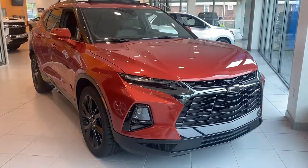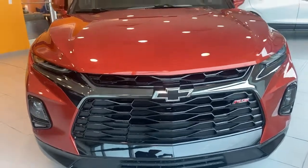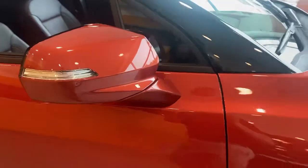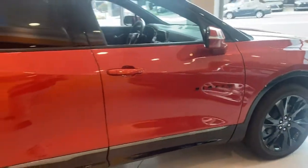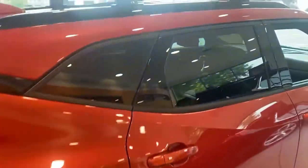This could be the car for you. The 2021 Chevrolet Blazer. Prepare to take your driving pleasure to new heights and enjoy the best of modern efficiency and style. You'll love the advanced safety features, quiet cabin, and responsive handling this vehicle has to offer.